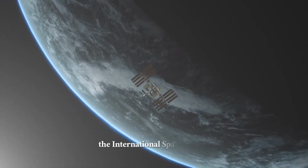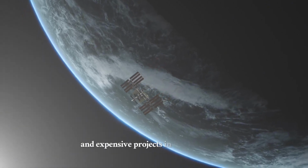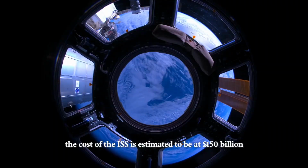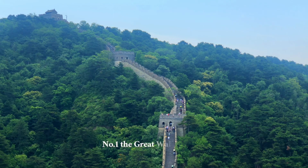The International Space Station, the ISS, is one of the most complex and expensive projects in human history. The cost of the ISS is estimated to be at $150 billion. This includes the design, construction, and ongoing maintenance of the project. Number 1. The Great Wall of China.